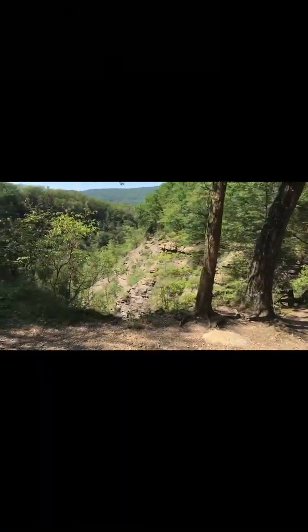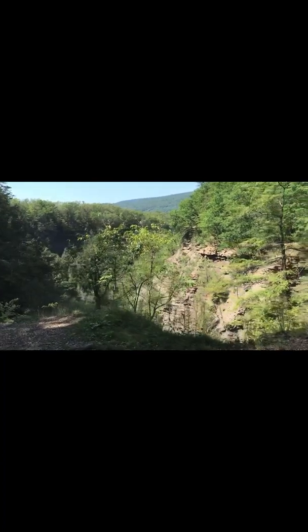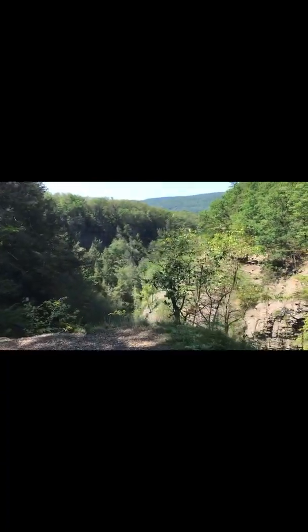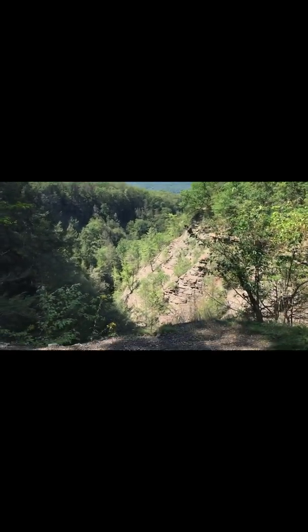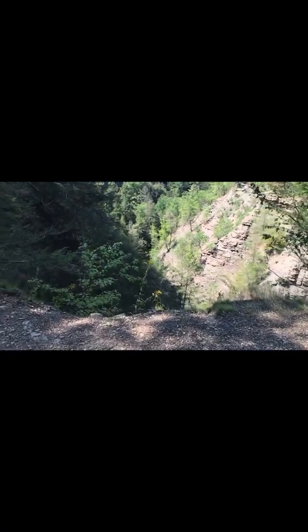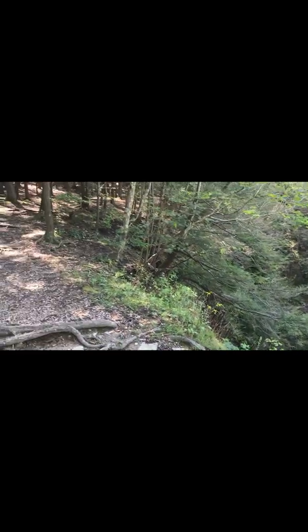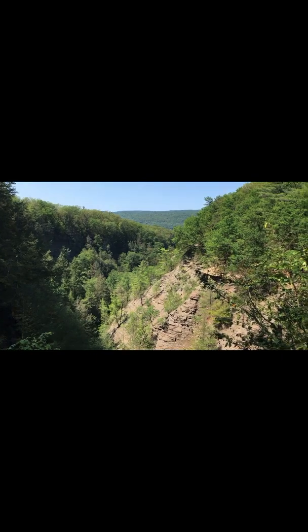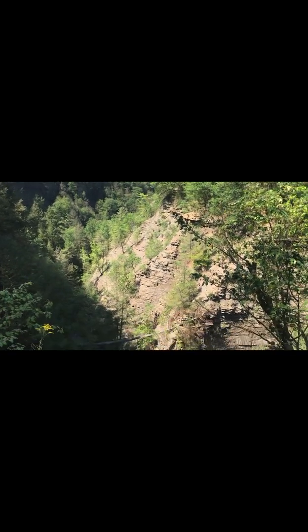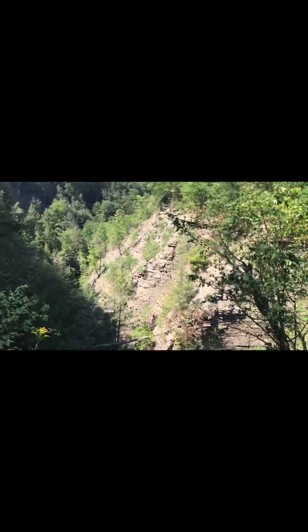So this is really the highlight of this trail. Woo! The hills are alive. We're right at the brink. That's a pretty steep cliff right here. One day we were up here and there was a guy shimmying down on a rope, practicing his rock climbing. This is the kind of spot where pictures don't do justice. Really the highlight of this trail.